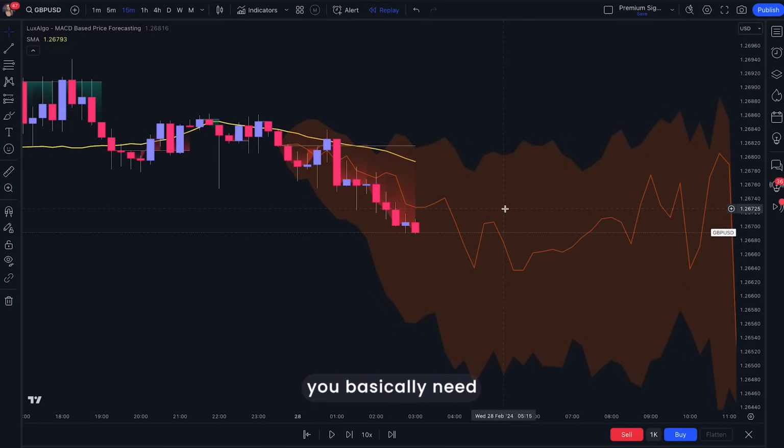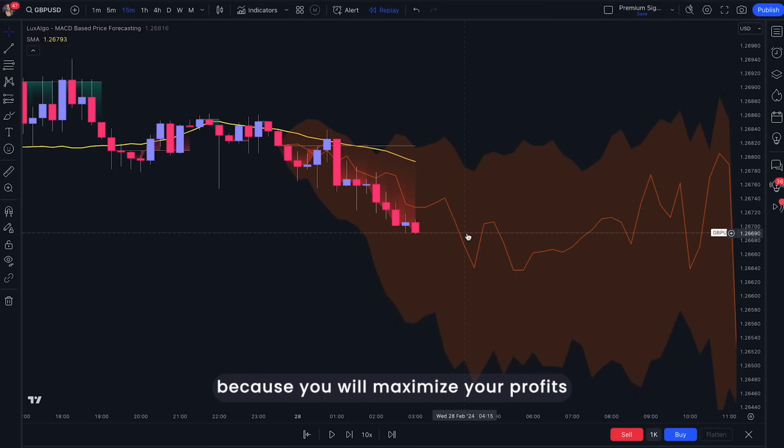Now, for a short trade, you basically need to reverse everything I just explained. First of all, you want to ensure that the price action stays below the simple moving average, just like in this example, because it clearly indicates a bearish market structure. If you see a series of low highs and low lows being formed, that's even better, because you will maximize your profits by riding the overall trend momentum.